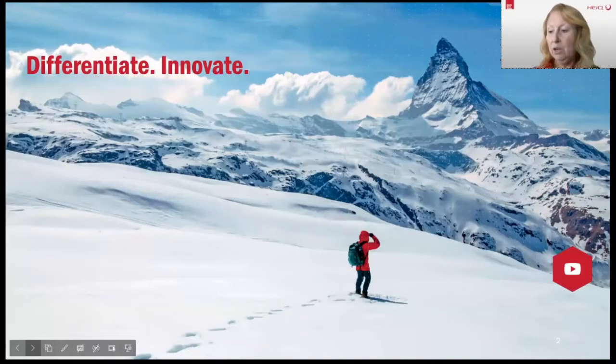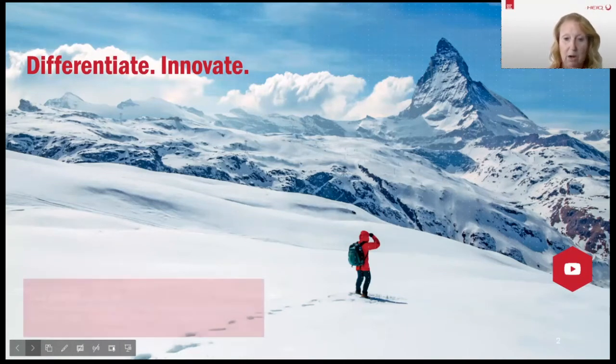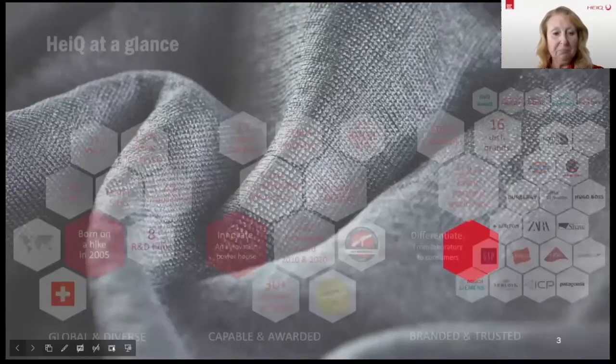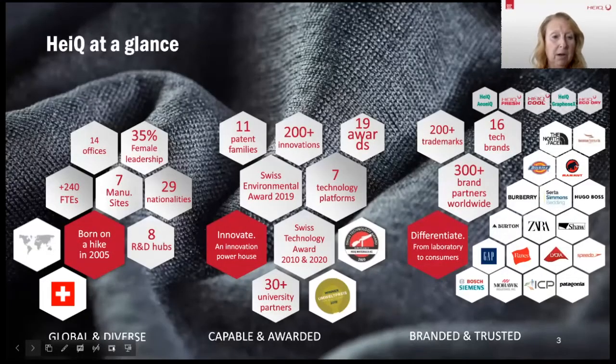Okay, HeiQ was born on a hike in Switzerland in 2005 by two friends. The focus of HeiQ was to promote hygiene, comfort, and protection to the consumer. Next slide, please. As you can see, we're a leader in R&D innovations in many industries and are partners with 300+ brands.